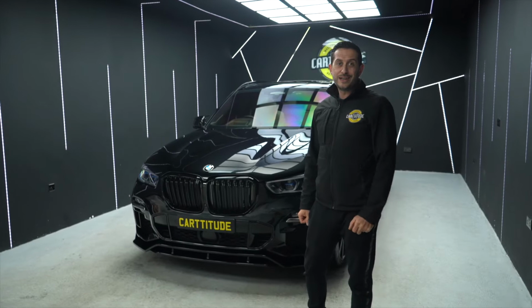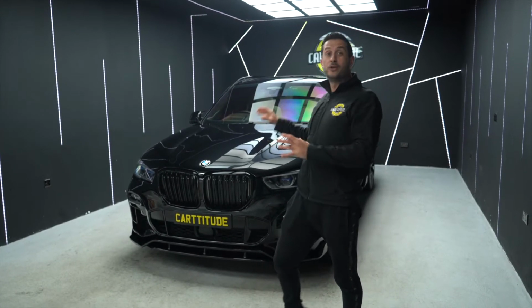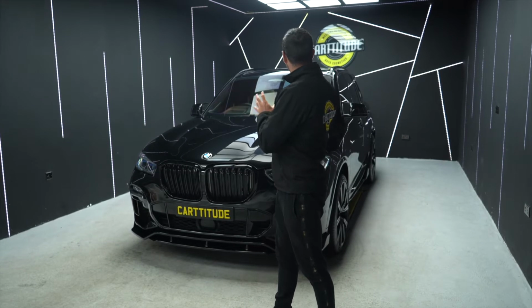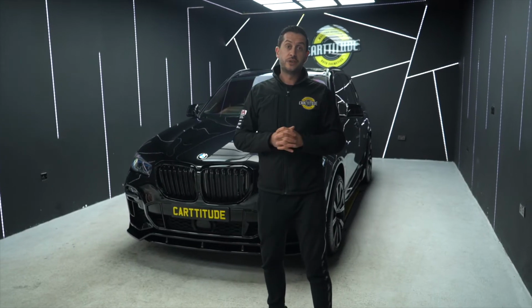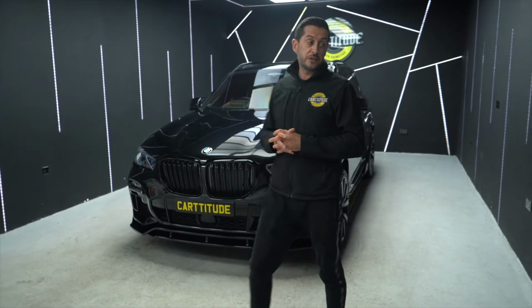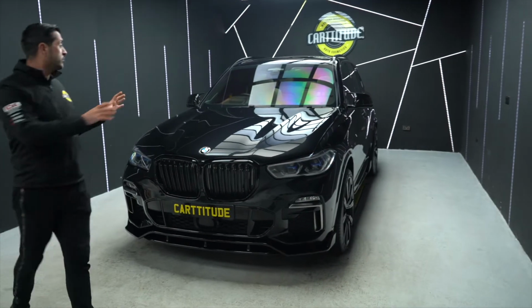Hello everyone, in the last 5 days we've been working on this BMW X5. Now the car is ready for delivery, and will be delivered to Leeds with our enclosed transportation services. We did a full paint correction on this car.